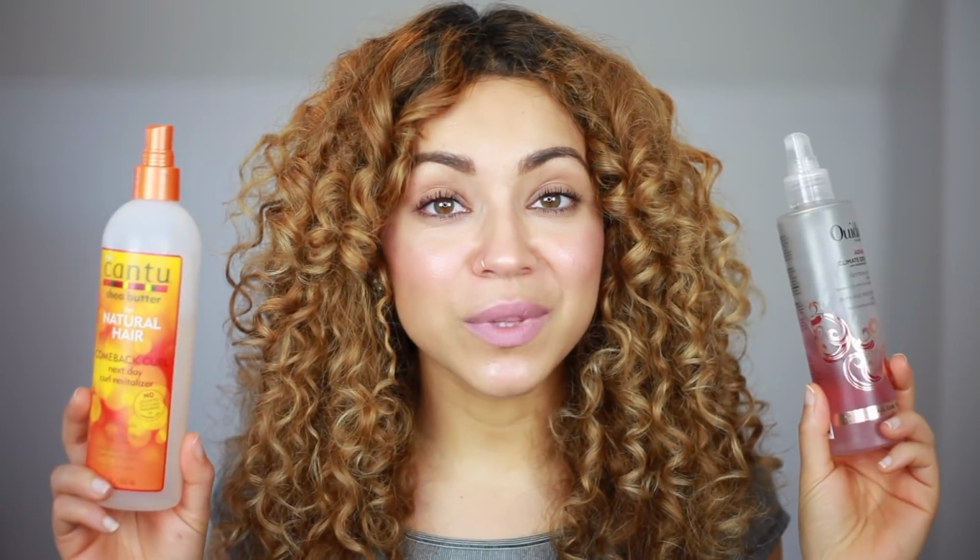So my experience with these two sprays has been pretty good. As you can see, I'm almost finished with my Ouidad spray. I love this stuff so much. And then this spray I had for a long time, like a really long time. There's still a good amount left, but I think it's because I ended up finding more products and other things to try out, so I didn't really use this as much.